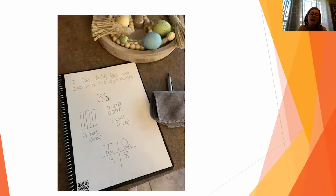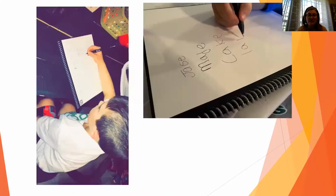So here is my teacher notebook, because again, I've had students move, and I had a few extras that didn't get picked up, or didn't get used for whatever reason. So I did have one that I was able to use and scan here at home. This is a picture from back in the winter when I was doing a virtual lesson, and I just scanned it using the QR code in my app and put it on Google Classroom. That was a lesson on identifying tens and ones.